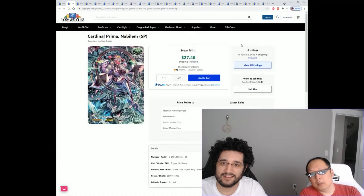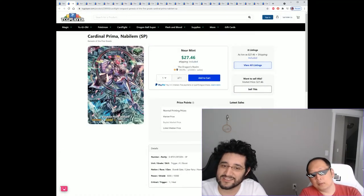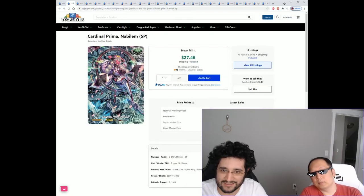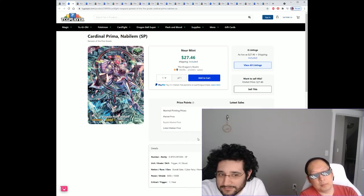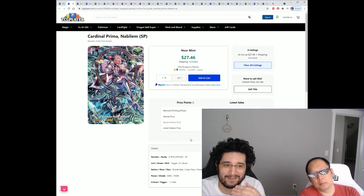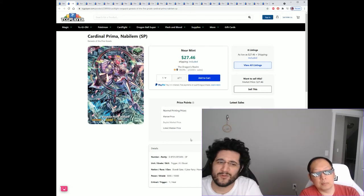All right, what do we got here? Cardinal Prima. It's a heal trigger. Heal triggers are a little bit more of a premium, just because we got waifu text. It's borderless. Very pretty. Shiny. I wouldn't run it. It's just me. I play Prison Girls, so you gotta wait for Festival Collection for yours. I know! Those will maybe be really expensive, but I'm not sure yet.